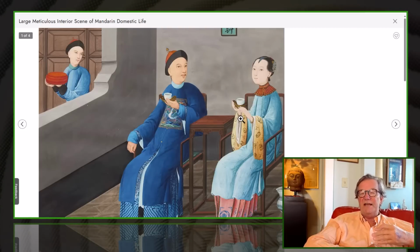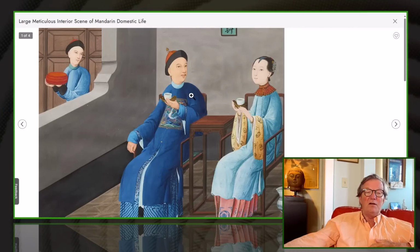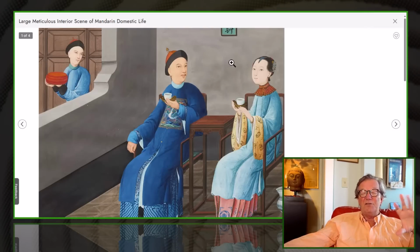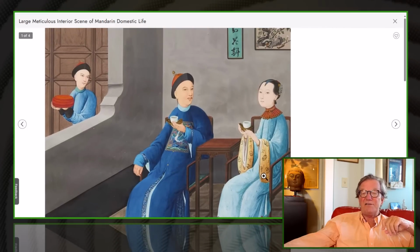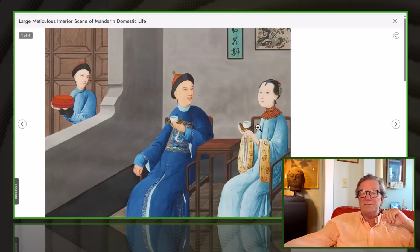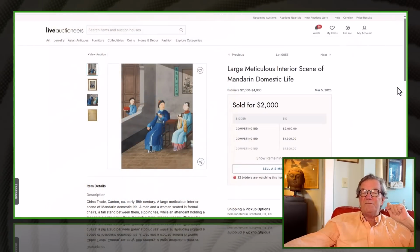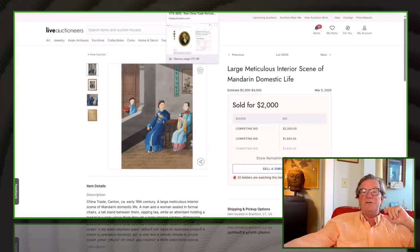The yellows still look good. They haven't faded from sunlight. Obviously, this picture's been taken well care of for a long time. The boy is carrying this very attractive sort of 18th, early 19th century cinnabar lacquer box, and they're drinking out of these little cups with the cup stands in enamel. And sometimes they're in porcelain too. And they're sitting there together having a nice time of it. Very, very good life. And it sold for $2,000 plus the premium, or about $2,400 or $2,600 roughly.